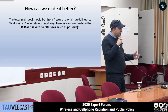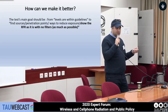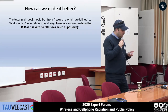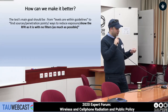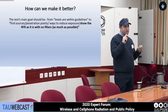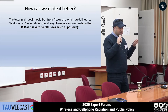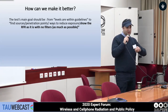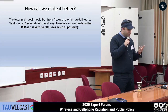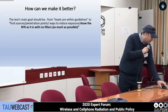Now, the test main goal, I think, we talked about it yesterday, I talked about requirements. So I think the requirements of the test should be changed from showing that the levels are within standards to find the source, find the penetration point, find ways to reduce exposure, and show the RF levels with no filters, because average is a filter, okay? Like you put on a picture. Using a low sampling rate meter is like a low-pass filter. On a pulsing signal, it's like a low-pass filter. You actually hide information. And this can be done as much as possible. You will always have gaps.